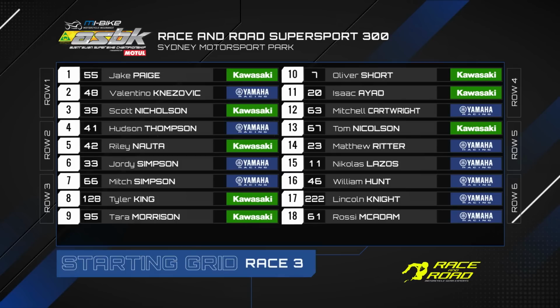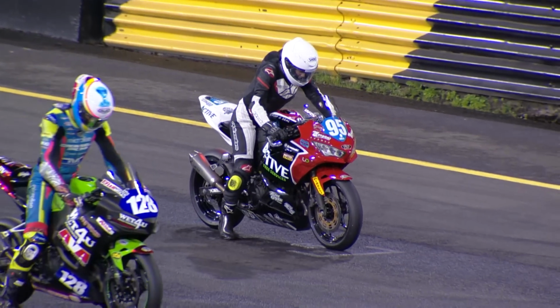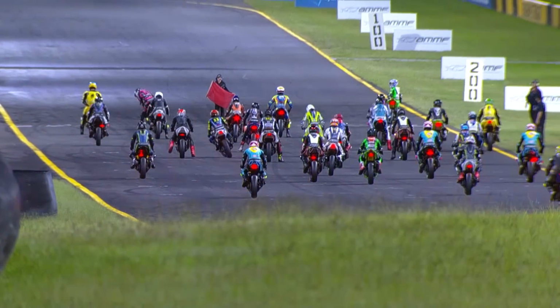Riley Norta and Geordie Simpson round out the second row. Absolutely. Mitch Simpson there, Tyler King and Tara Morrison. We've heard about her on row 3. Ollie Short, Isaac Ayad and Mitch Cartwright is your row 4. Tommy Nicholson from Bendigo and Matthew Ritter and Nicholas Lazos from Victoria down there is your row 5. Will Hunt, Lincoln Knight, Rossi McAdam. Doubling up this weekend, Rossi McAdam from Western Australia. Tripling up because R3 Cup as well.